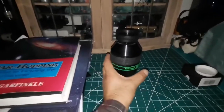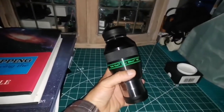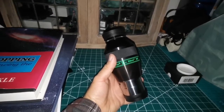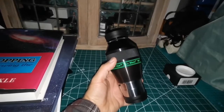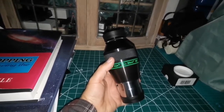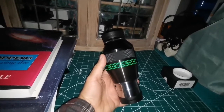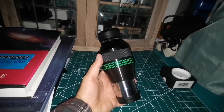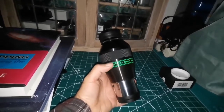Okay, I'm now back indoors. My assessment of the Televue Ethos 21 is that it's not an eyepiece that is worth its price at the moment, 769 with the postage and everything, 781. It costs almost £800. You can buy a big double door fridge with that money. Is it worth it? No.